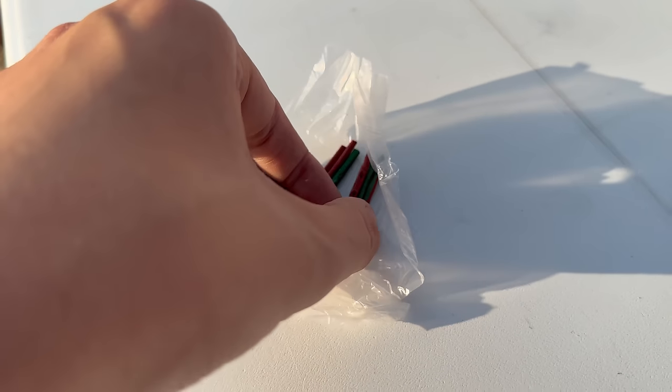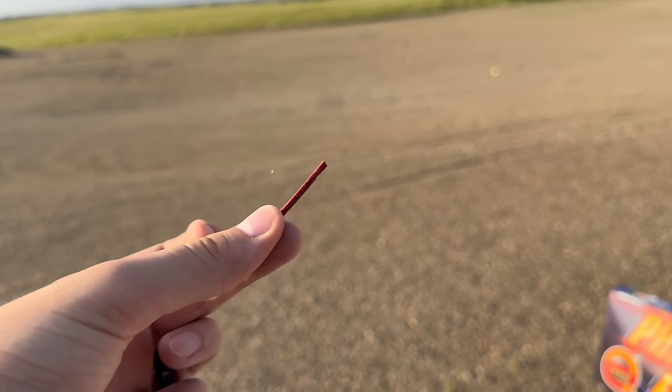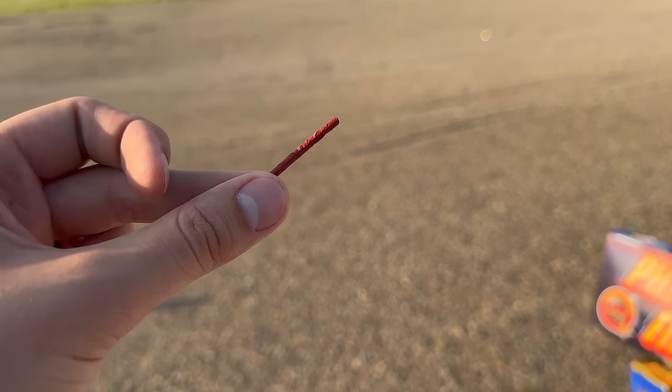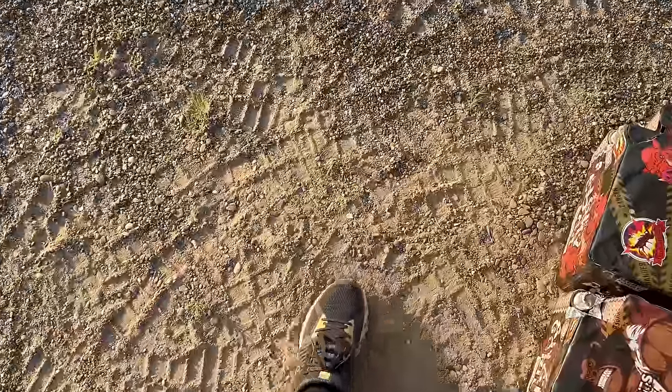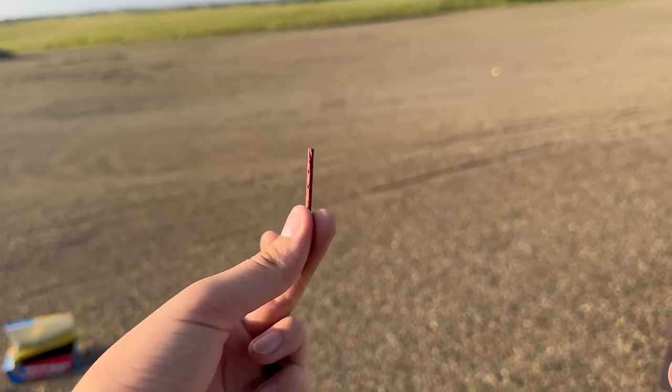Now, I have much better luck when I light these with a torch or a lighter, but what you can do is you can actually put these down on the concrete and just run your foot over them like this, and they take off like a little crackling rocket. They are a ton of fun.